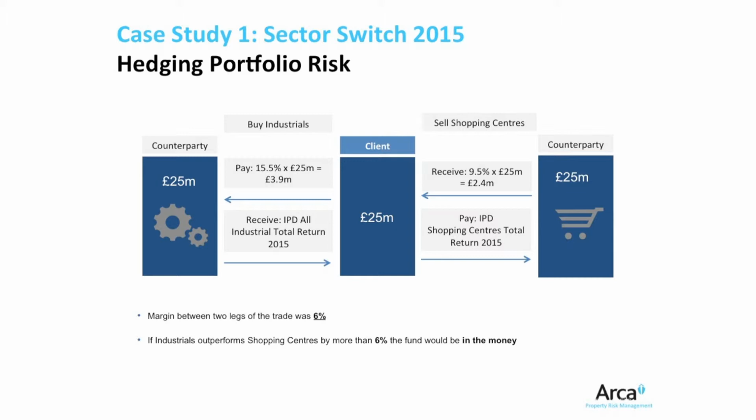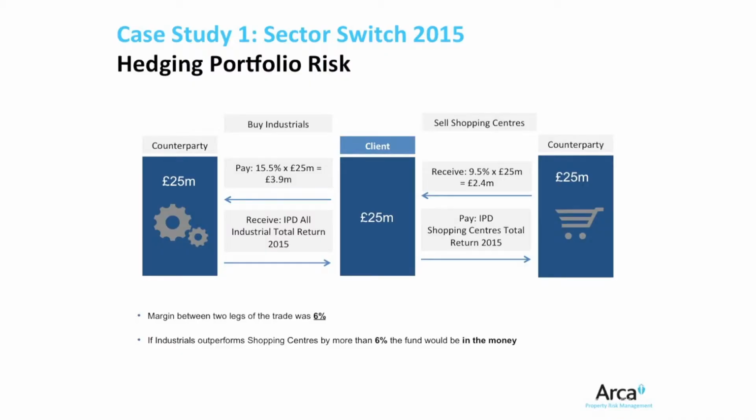Okay, so this sector switch is a real-life case study by a client. It was driven by a sort of reweighting desire. They wanted to get more exposure to the industrial sector and sell shopping centres. Now, they did it in September of last year.